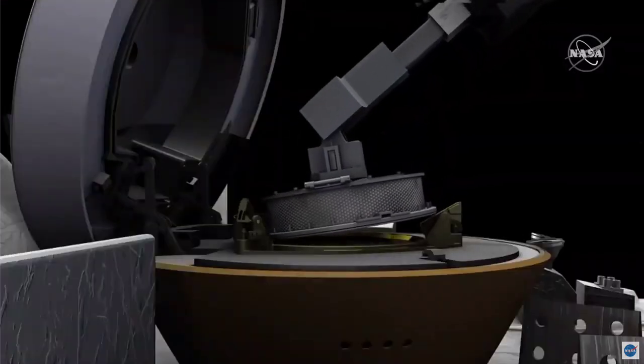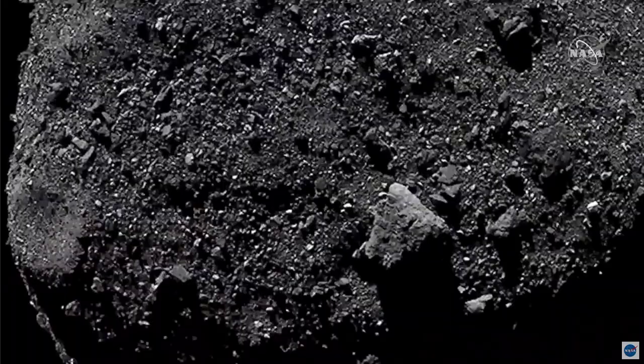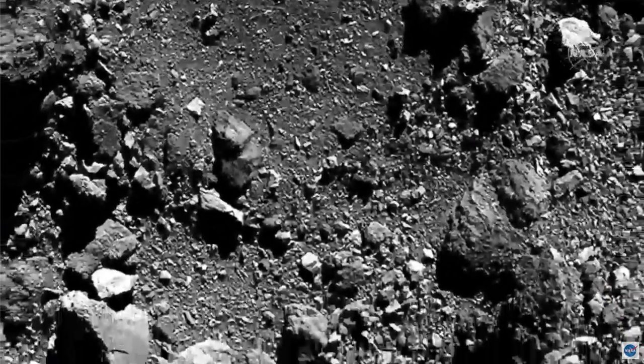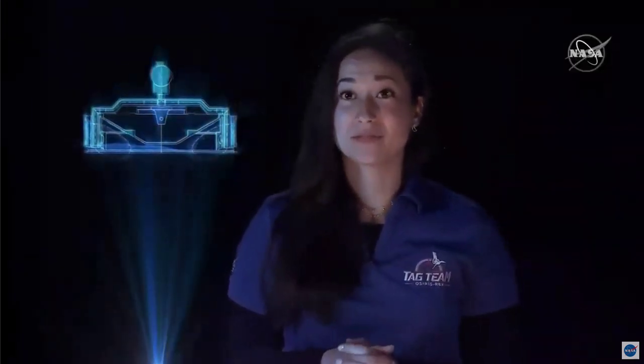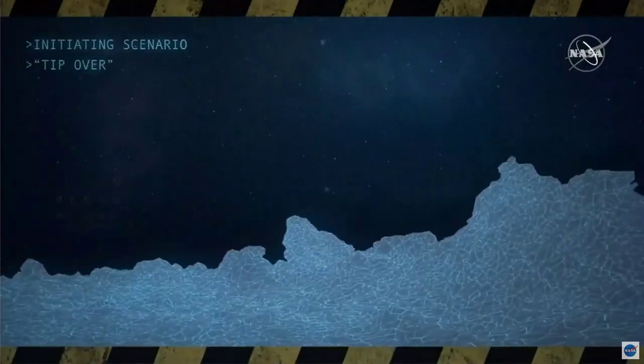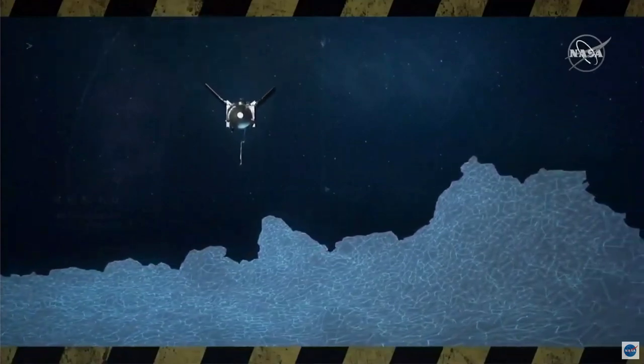But there are several things that could go wrong, and we also have to be prepared that we won't be successful on our first try at Nightingale. We don't only get one shot at TAG. We actually have 3 nitrogen bottles on board the spacecraft, so we can potentially do 3 TAG attempts if needed. We go through several what-if scenarios, and this is how we prepare for a lot of our contingencies.